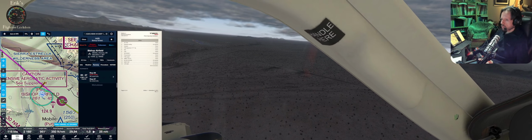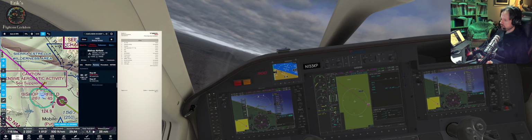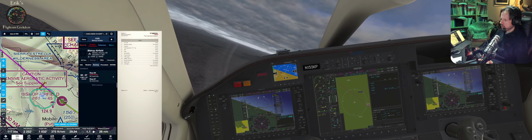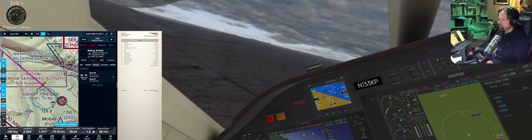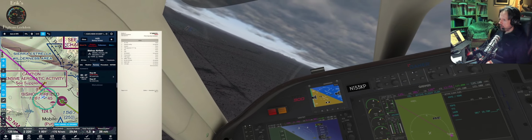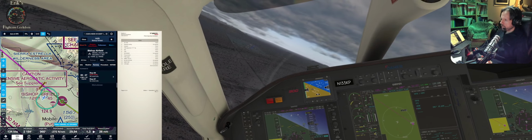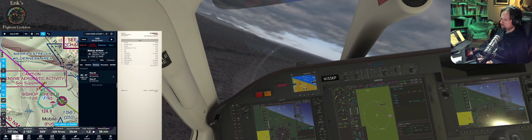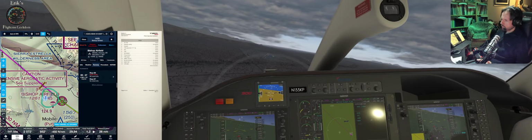This airport, which was called Mobile, but has very recently changed name to Bishop Airfield. This was a private airfield where Lufthansa was doing training for their pilots. So it's a kind of big runway out in the middle of nowhere.